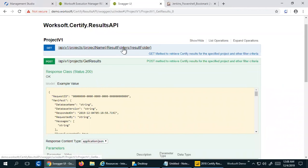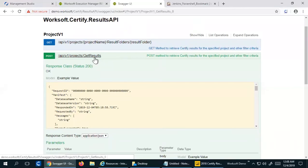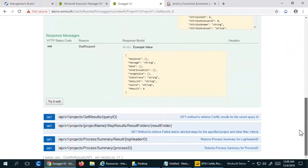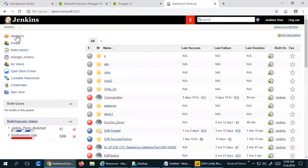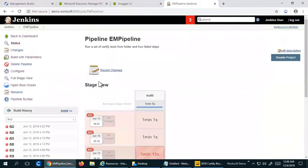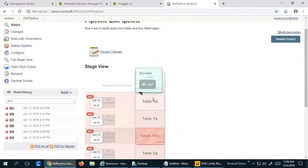So this one basically gets you results from a specific folder and results from a specific project with certain filters. You have a lot of optional and mandatory parameters where you can use custom reporting, so different ways. So let me go into Jenkins and show you one of our Jenkins simple pipeline builds, and how it basically executes processes and displays a log in here, where currently this particular log displays the error messages that Certify has encountered during the execution, right?